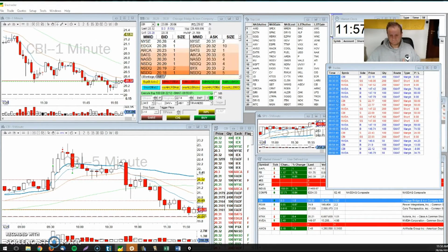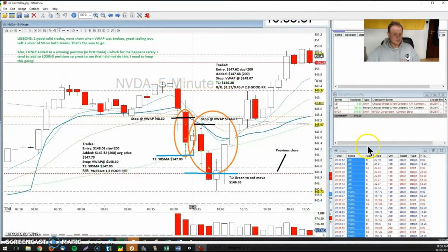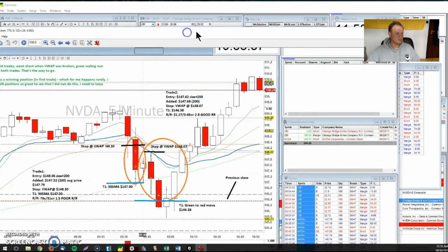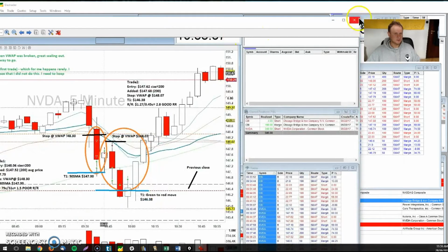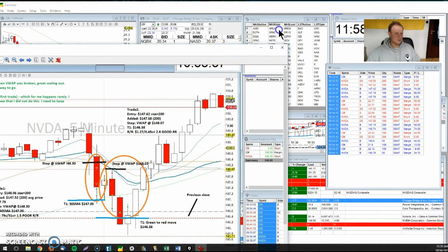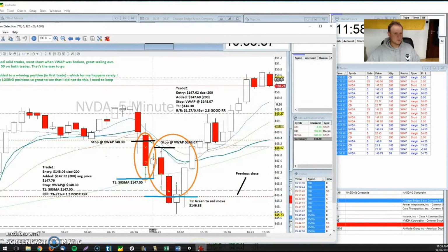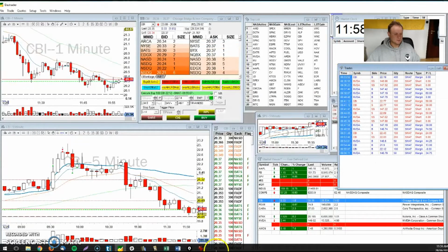So the first one, let's go through NVIDIA. All right, let me just bring this up. Excuse me. Okay, so this is part of the screenshot as well. Now NVIDIA, but let me just make it a little bit smaller, just so I can show you guys. Where's the window for this? Sorry. All right, just so I can show you the trades. That should be better now.